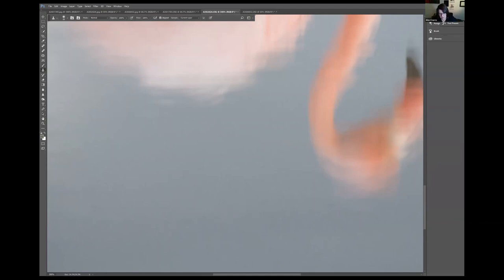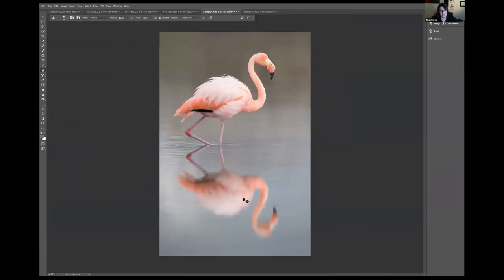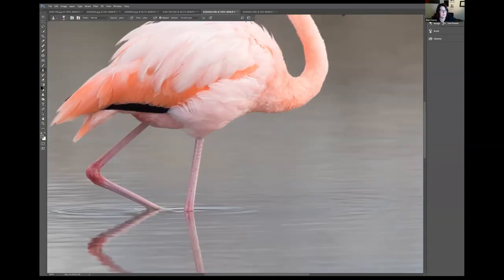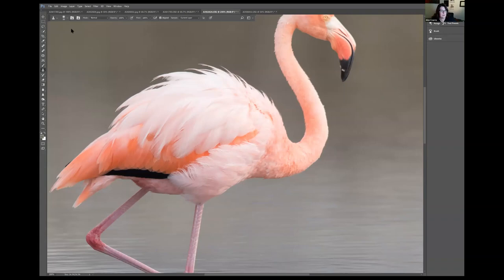So I'm selecting this and putting it over top. Select that, put it over there. I'm going to go through and make sure there's none on the flamingo itself. That's pretty good. I might even go in and take out the feathers on the beak. If I don't really like the feathers on the beak, I make my clone tool really small and take those out just by grabbing this bit here and putting it over there. This bit here, put it over there. Really making sure you can't see you've done it.